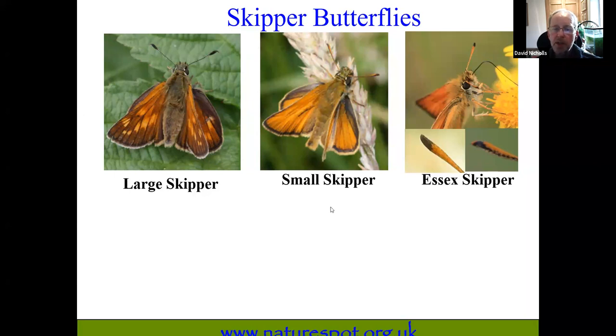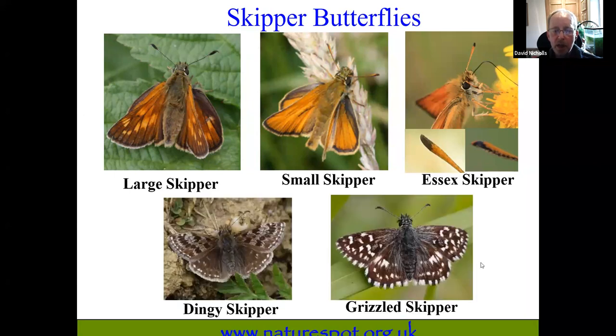There are two other skippers that we get in Leicestershire, which are quite rare. So I just wanted to show these just out of interest. The Dingy Skipper and the Grizzled Skipper. I never think that they're very complimentary names, certainly not the Dingy Skipper. It's not very imaginative. And actually, it's quite pretty. I don't know why it's called the Dingy Skipper, maybe because it's not fluorescent orange like some of the others. Both of them are very small, very flighty, spring flying skippers, but they're only found on a few sites. You'd really have to go to a few specialist sites, nature reserves, to find them.